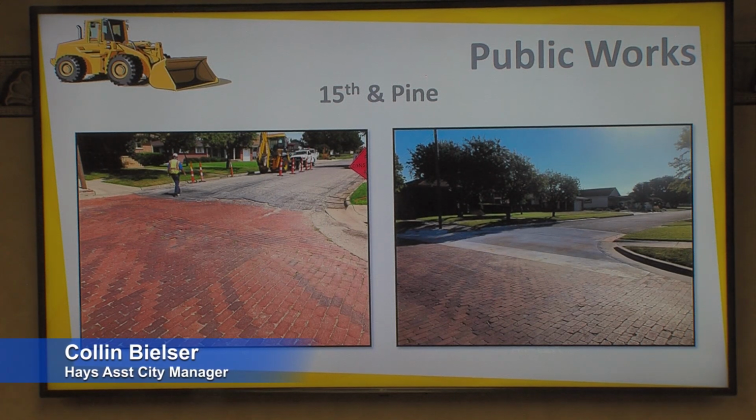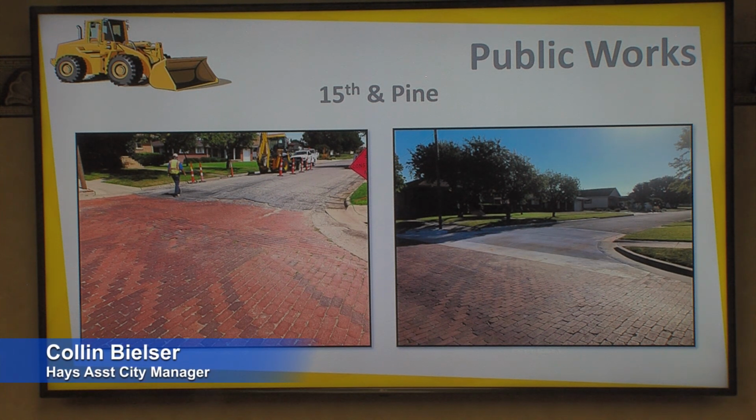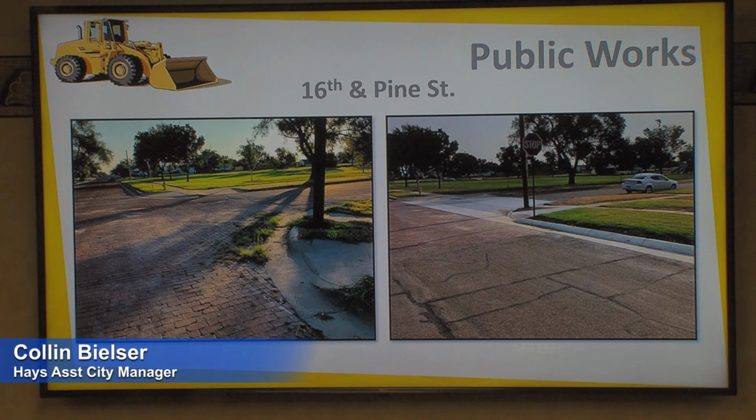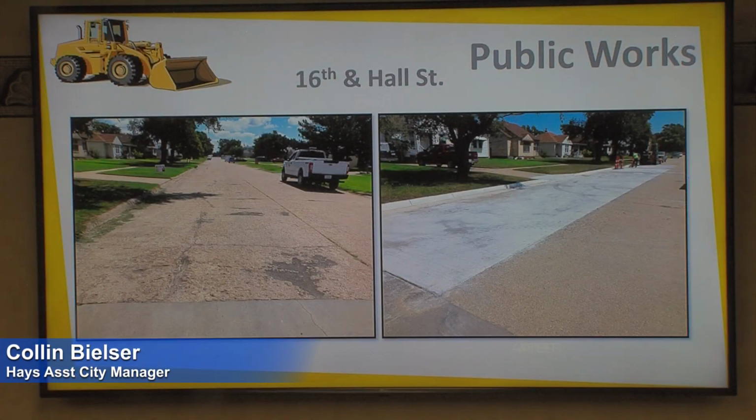So in Public Works, they did some repairs on the radius of 15th and Pine where some brick meets asphalt and concrete, and they redid that section in concrete with some valley guttering improvements. Did some curb and gutter repairs in the 100 block of West 14th Street. Another radius area on 16th and Pine Street where they improved the intersection and the smoothness. And then also replaced a portion of half a road at 16th and Hall Street.